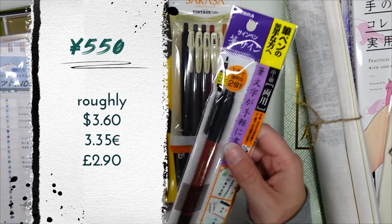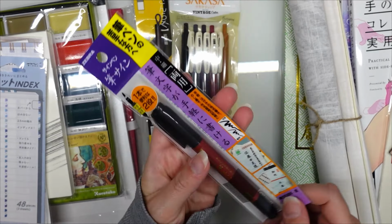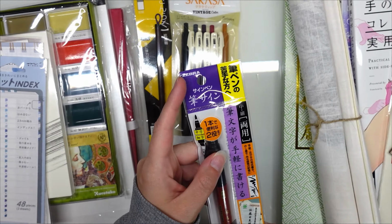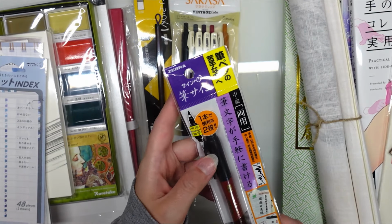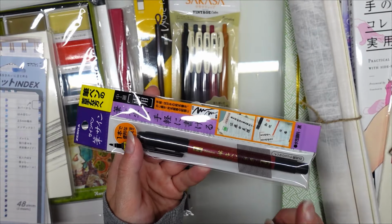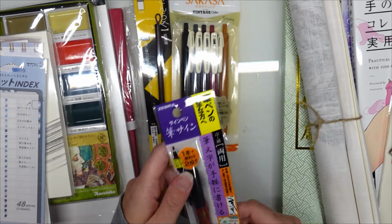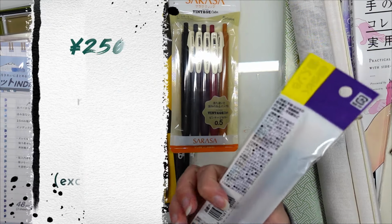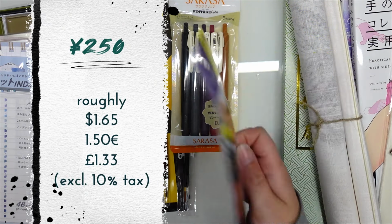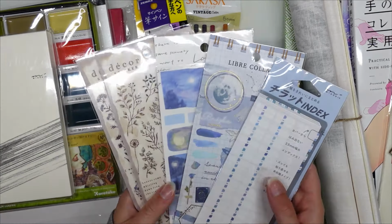Now we have my favorite purchase. This is a brush pen with a wider and a finer tip. The brand is Zebra again, and this brush pen is called Fude. The wider tip is relatively stiff, but the thinner tip is rather soft, and it makes even my boring handwriting look kinda pretty.